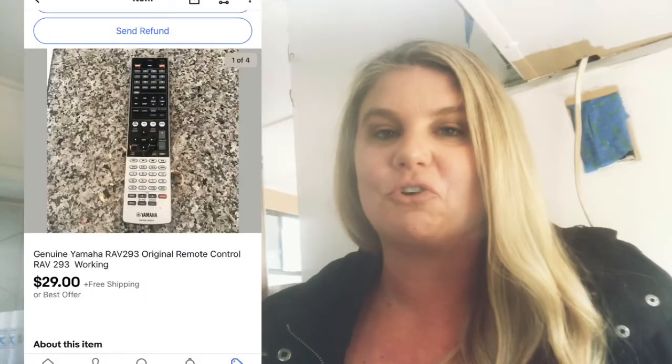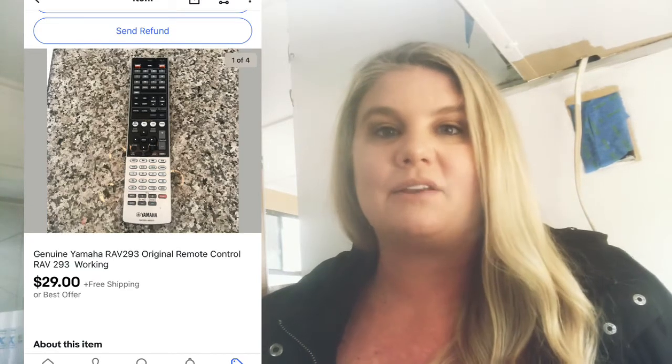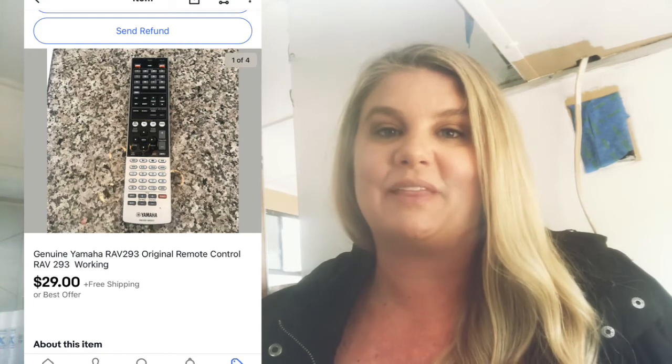Okay, first up is this Yamaha TV controller, and remotes are kind of funny. They'll either bring in $8.99 or sell for $48, so you definitely have to look them up, and you're also taking the chance that they don't work once you get them home. So I never really pay up for remotes, but this one was a nice sale. I bought it for $2.99 and sold it for $29.